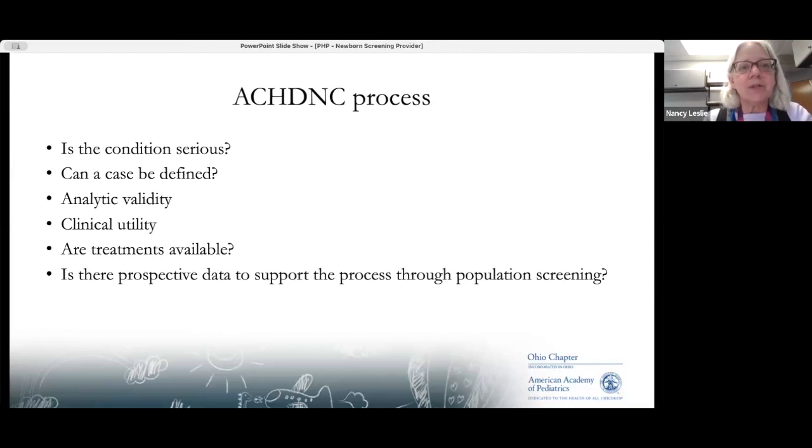We should know that the tests that we're doing have analytical validity. In other words, we should be able to measure what we are saying we're going to measure and tell the difference between abnormal and normal. There should be clinical utility. That's the, is there something we can do about it? Are treatments available? And is there prospective data to support the process through population screening? That's what I said. Somebody's got to be able to find one before we make a recommendation.